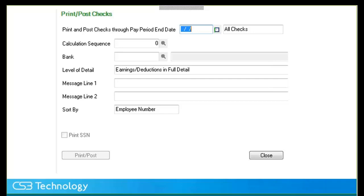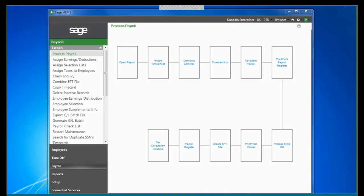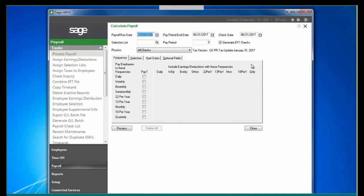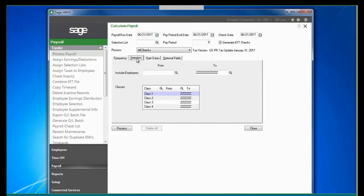All right, so we're going to do the presentation on doing one or more employees today for payroll. So the first thing I will do is go to calculate payroll. This is assuming that all our time is in for the individual that we want. And so really at this point, we're going to leave the dates as they are. You can make them whatever is appropriate. Then I'm going to choose biweekly, which is my frequency. And then we're going to choose the selection tab.